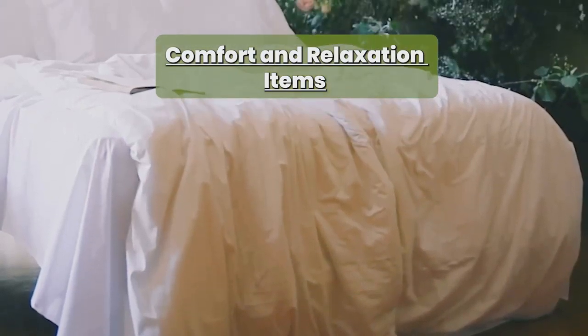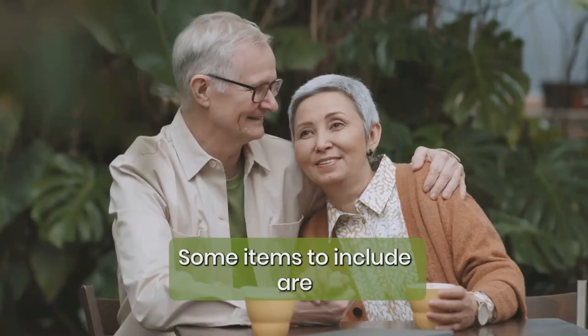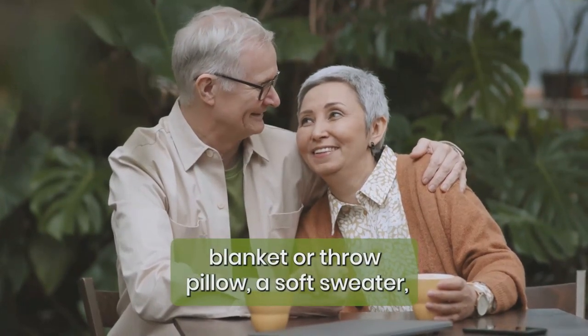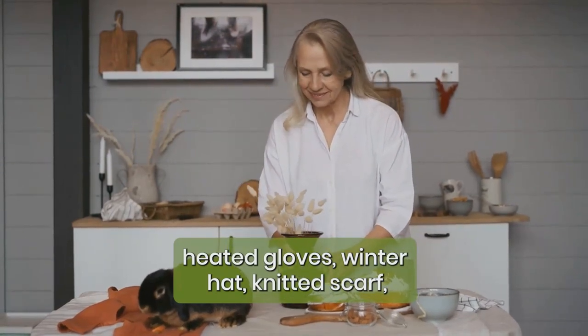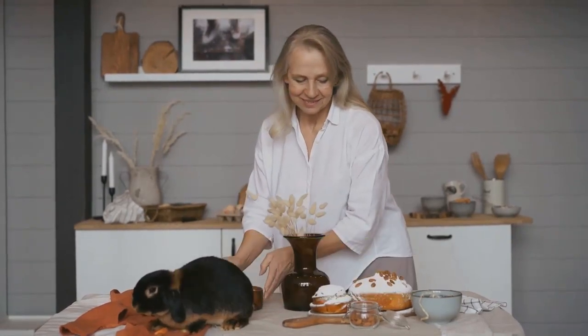Comfort and relaxation items. Comfort and relaxation items help seniors de-stress and promote healthy living habits. Some items to include are fuzzy gripper socks, a soft blanket, lap blanket or throw pillow, a soft sweater, heated gloves, winter hat, knitted scarf, decorative plant or flower, Himalayan salt lamp, or essential oils.